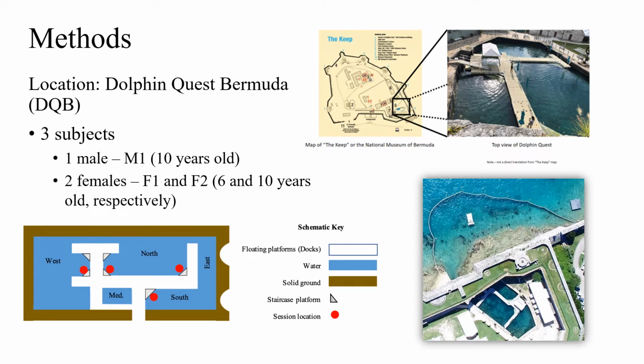And so I was able to partner up with Dolphin Quest in Bermuda due to Dr. Jason Bruck's long-standing research relationship with Dolphin Quest. And at this facility, we were able to use 3 subjects that consisted of a male and 2 females. And we identify them in this project as M1, F1, and F2.